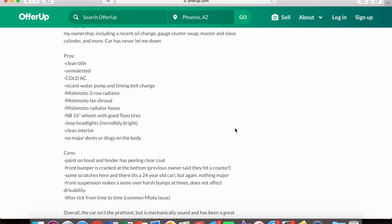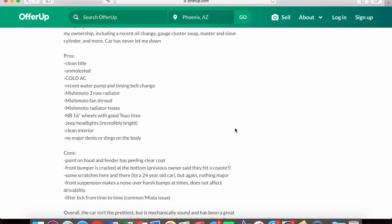In my pros, I just mentioned some generic stuff, like it's got a clean title, and it's unmolested. If you've ever looked for a used Miata online, you'll know that about 90% of them are on coilovers, shitty wheels, or stanced out, or completely beat to trash. So I'm basically saying that this car, while it has a couple modifications, isn't like a ricer, fart can exhaust Miata like a lot of those out there. I also mentioned cold air conditioning, because here in Phoenix, Arizona, that is critically important during the summer months.